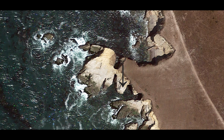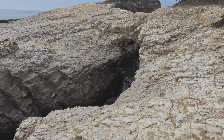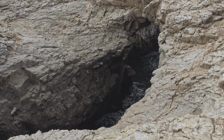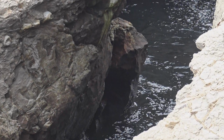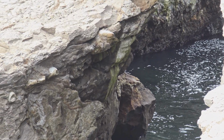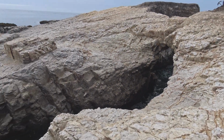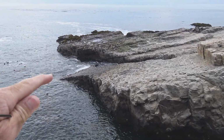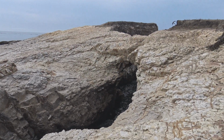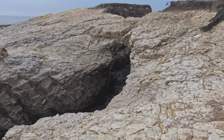Okay, I've scrambled down a little bit south of the arch, and here is one of the arches of the double arch. And you can clearly see through here to the other side. So that is one of the arches, and the other one is just to the left of that. And its opening is over there. You can see this water here goes that way. The water down here goes that way. And they both go through to the other side. So we've got a double arch.